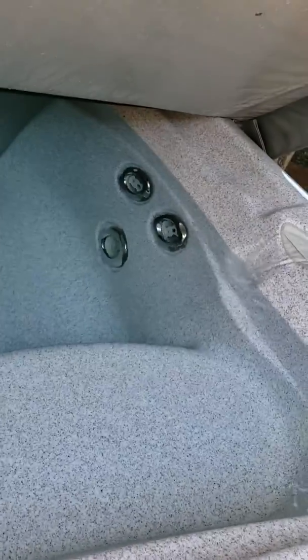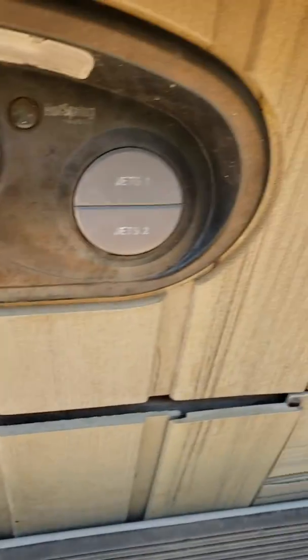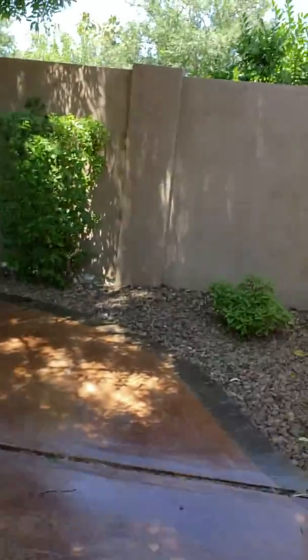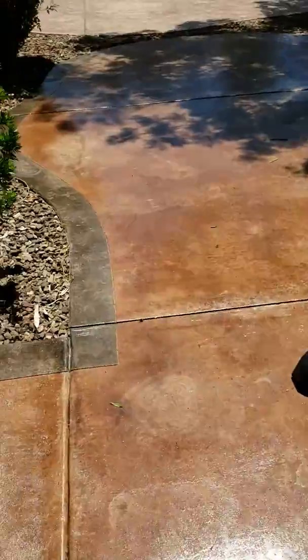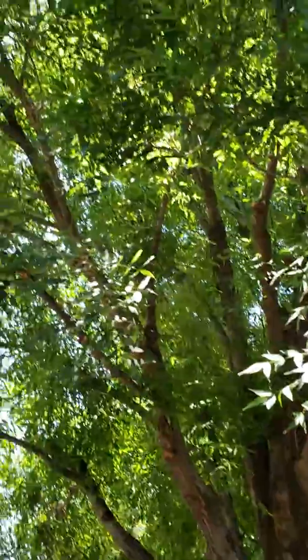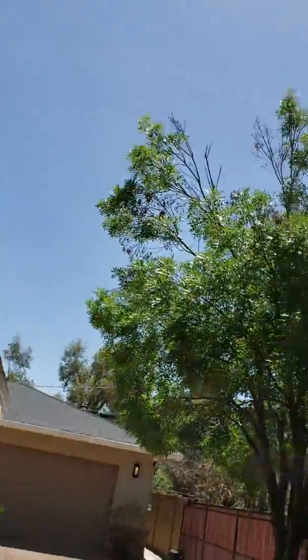It's circulating right now. You can smell the chlorine, so you know it's been being treated. And it's got lots of controls, so it probably can do a lot of different things. And this is a nice little stained concrete slab, so you could have table and chairs out here as well, and then a nice beautiful tree, two trees.